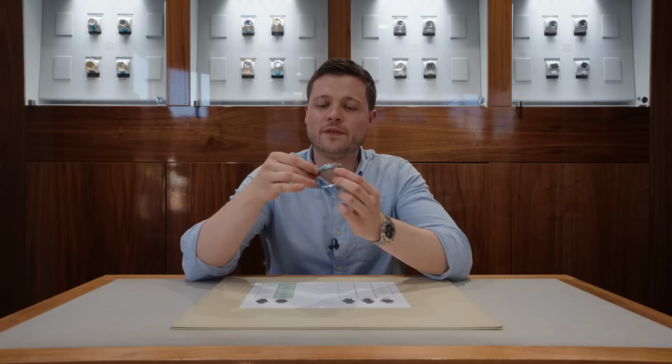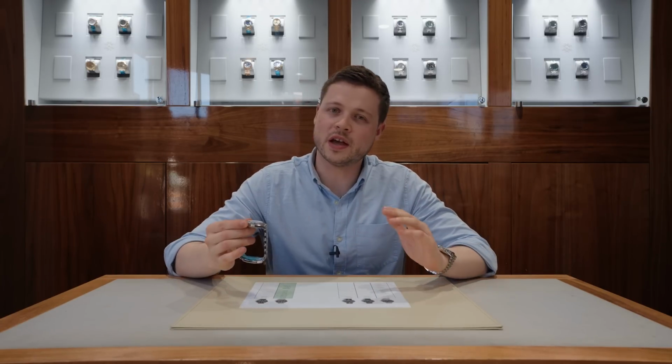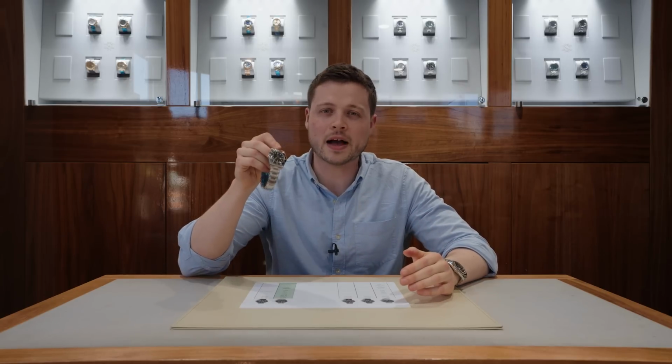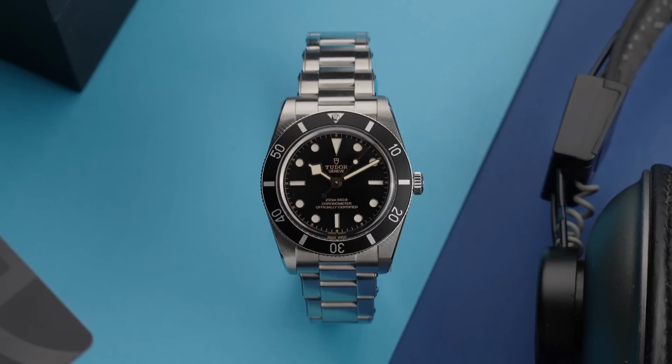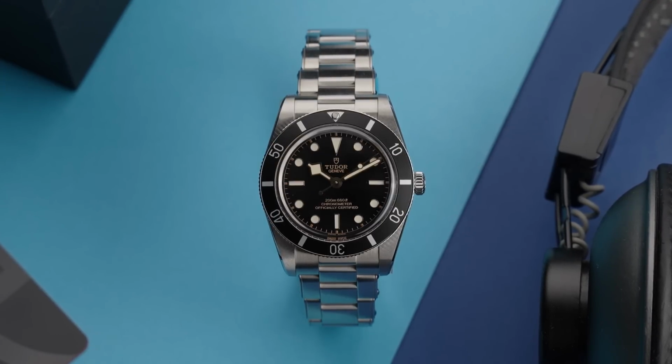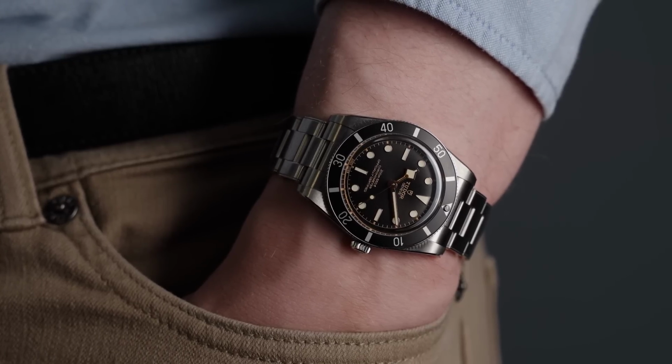The Black Bay 54. What have they done to this? When we thought that the Black Bay 58 was about as good as it gets, they bring out the Black Bay 54. Now this was inspired by the original Submariner from 1954, hence the name. It's a 37mm case, which by today's standard is quite small. However, it looks great on the wrist.